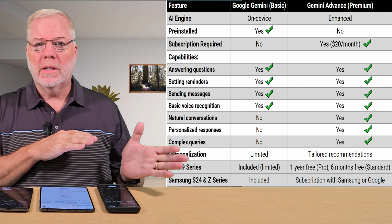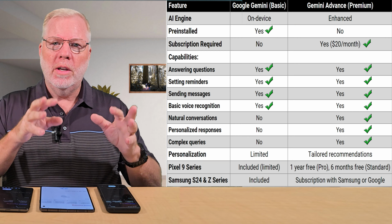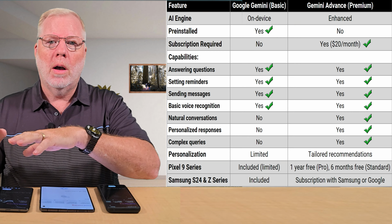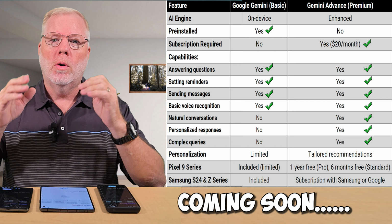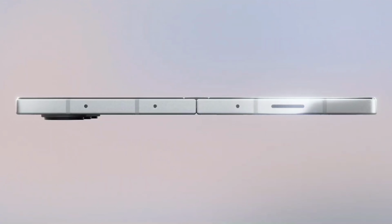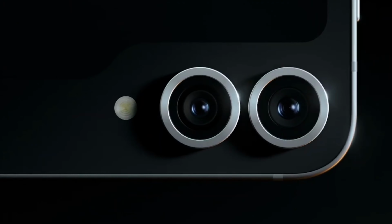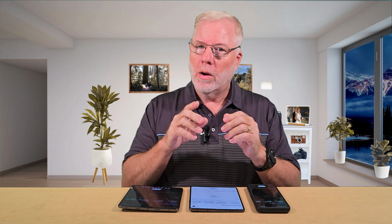Now, if you go back and look at the Samsung event, because I just did, you find out that they say these things are to come in the near future. So you're not going to have those on your device right now. If you have a new Z Fold 6 or Flip, you can look at that and check, and you're going to find that it's not integrated as yet. And even if you pay for the Gemini Advanced right now, not all those features are embedded yet. These are features that they plan on coming.